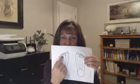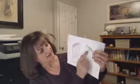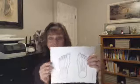Okay. The other one, and you can do it on both feet. Usually we'll do one foot first and then the other, but for the sake of demonstration, I'm going to just show you here on the right foot, this is where it's located. On the left foot, this is where it's located. Here in the drawing, I'm doing this backwards. Here's where it's located, and here's where it's located, okay?